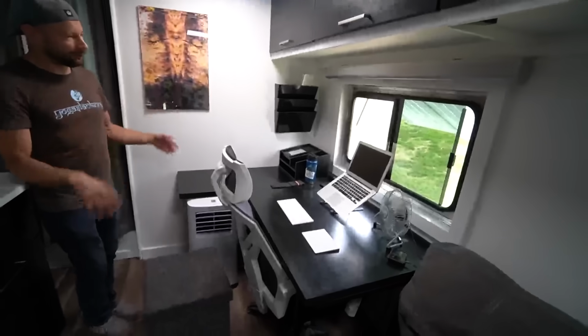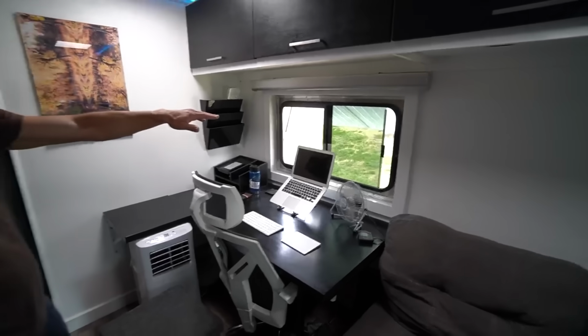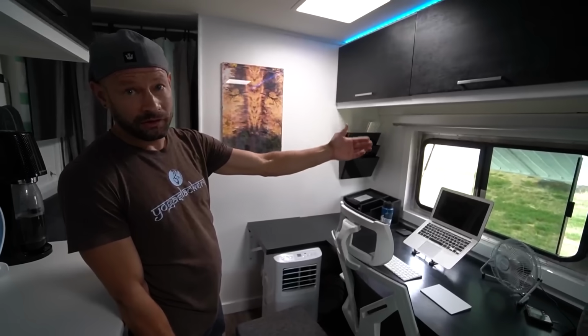All right, so you have a workspace, it looks like. Yep, have a workspace. I almost should have closed that gate, but one of the things that's interesting for the stealth factor is you don't necessarily want a window in your vehicle.